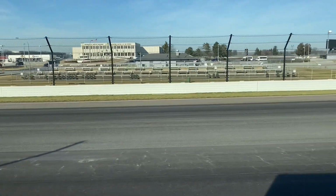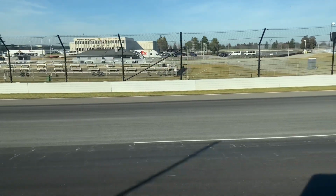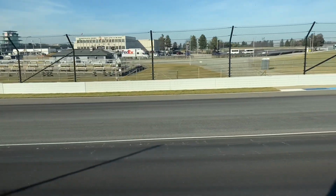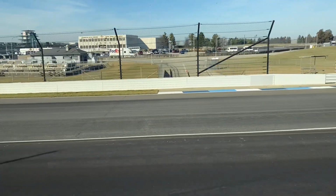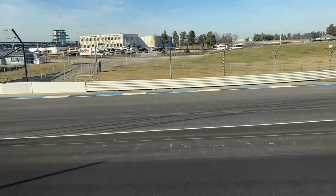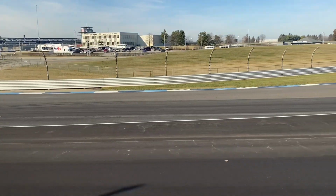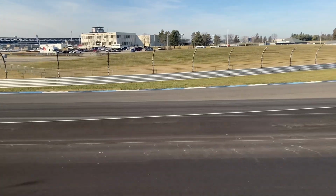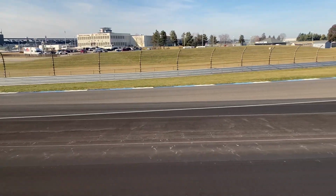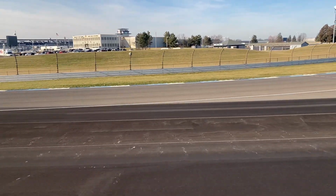You're probably beginning to feel the effects of our banking as we enter turn two. Each of our turns maintain their original 9 degrees and 12 minutes of banking, the same as in 1909. By comparison, Daytona International Speedway in Florida has 31 degrees of banking in its corners. The aerodynamics of IndyCars make them more suited to lower banked tracks.